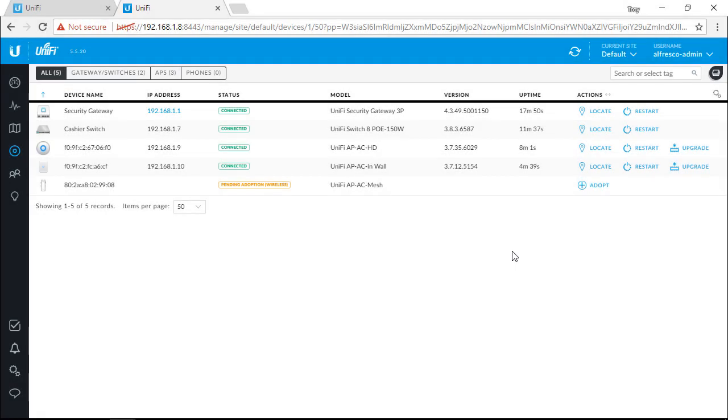Now a couple of minutes later, I can see that unit appear again down the bottom of the list here. And we can see that it's got a little icon representing what the unit looks like. We've got a device name again, and we've also got a pending adoption status. But you'll notice that this one has wireless in brackets after that.